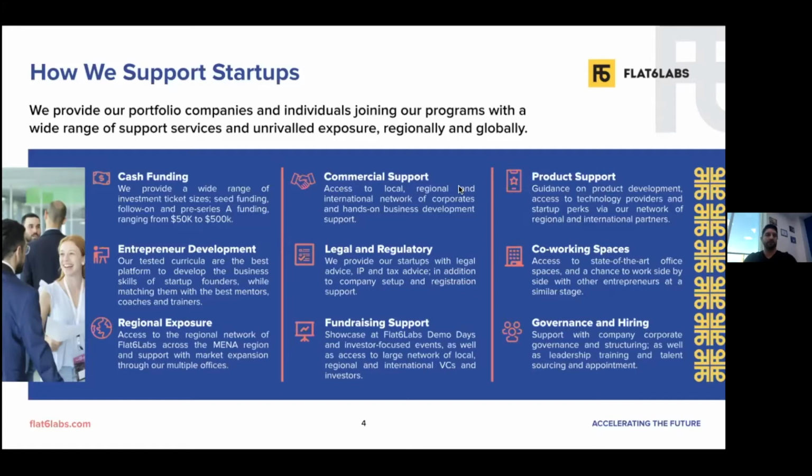So if any of you attended the session with Mahmoud yesterday, Mahmoud's role is he's our investments associate. And so he works with me on maintaining our portfolio of startups. And a lot of that is giving guidance and support, along with being able to set up business development meetings, and also being able to sort of raise follow-on funding for the companies so that they have a lengthy financial runway, and trying to get them to the Series A investors in the region.